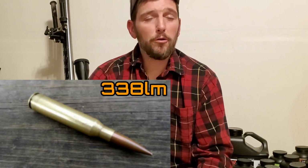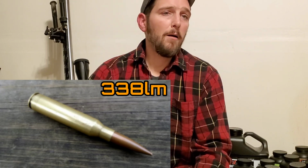So I'm going to do this, and we're going to do a comparison. There's a lot of different cartridges that fit that bill, but I have it narrowed down to one that I think is going to be my ultimate choice. And we're going to compare this cartridge, being an ELR style cartridge, to a cartridge that has become very synonymous with extreme long range shooting. That's the 338 Lapua. Because of popular culture, because of the military, because of movies and TV, the 338 Lapua has become almost a household name when it comes to long and even extreme long range shooting and its capabilities.